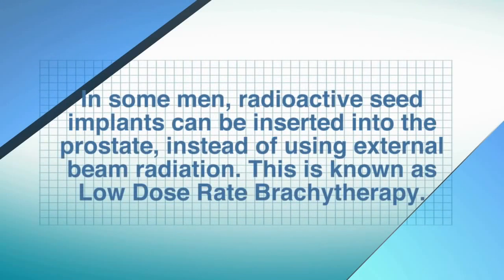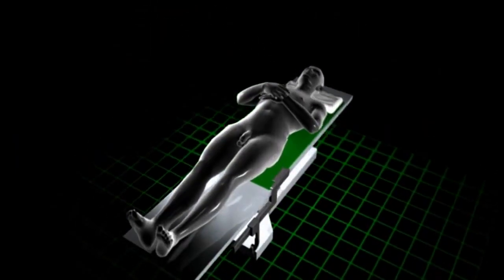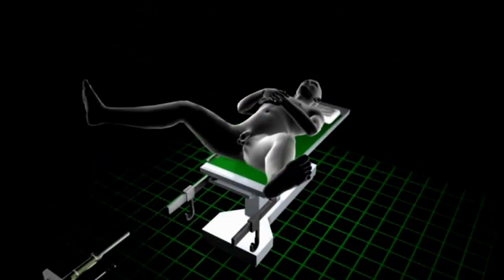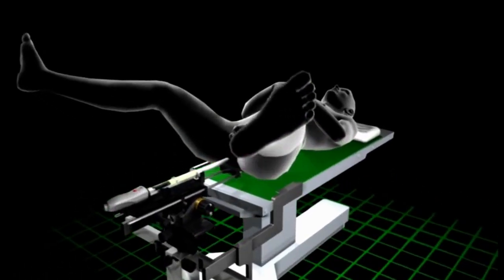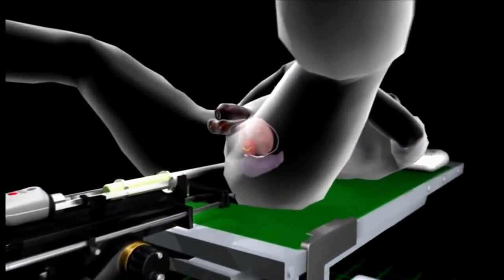In some men, radioactive seed implants can be inserted into the prostate instead of using external beam radiation. This is known as low-dose rate brachytherapy. Low-dose rate brachytherapy is where we put radioactive iodine seed implants into the prostate, and we use radiation to destroy the prostate cancer cells. The advantages of low-dose rate brachytherapy is that it avoids some of the issues associated with surgery and yet does not take 8 weeks of treatment like external beam radiation does.